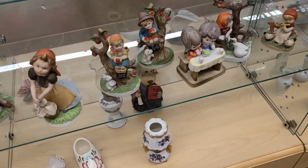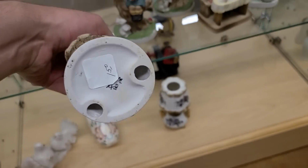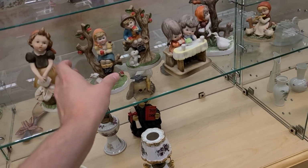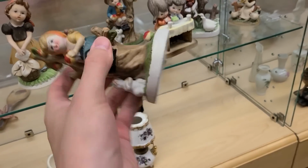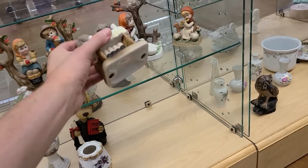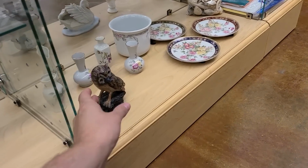Probably made in Taiwan. Oh no, these are Homeco. So they're Homeco versions of what Hummels would be. I still believe that they would have had a made in Taiwan sticker on these. Yeah. Ooh, look at that owl.